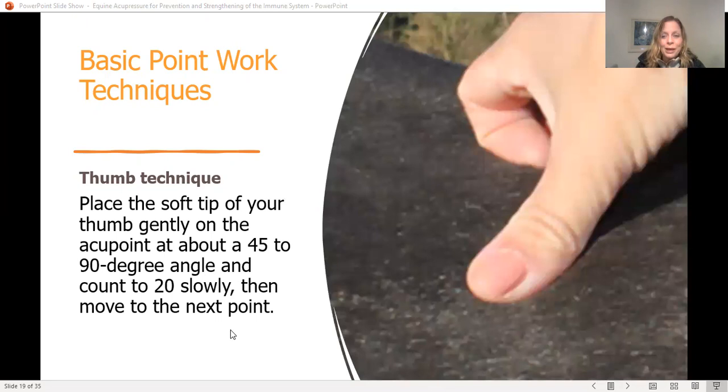So, before we start with the points as such, there are two basic point work techniques that I'd like to show you. The first is the thumb technique. There you work with your thumb, and you place the soft tip of your thumb gently on the acupoint on the horse, as you see there, at about a 45 to 90 degree angle.